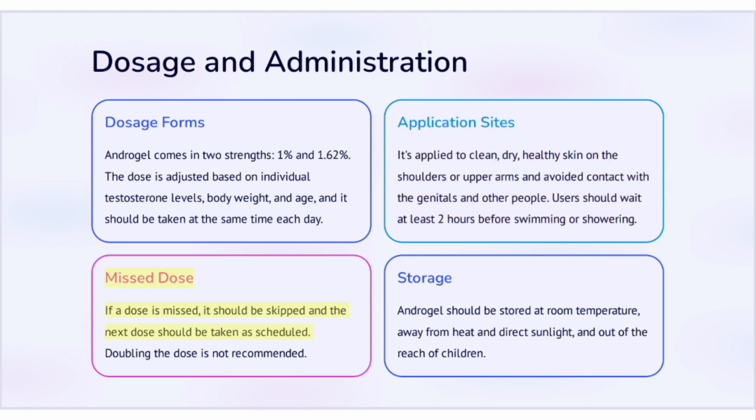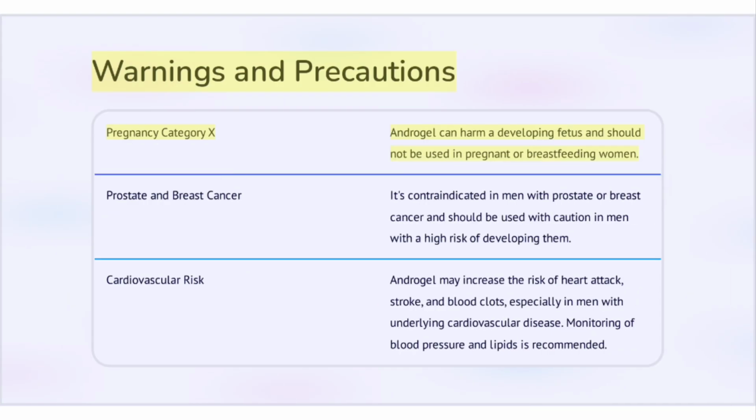Missed dose. If a dose is missed, it should be skipped, and the next dose should be taken as scheduled. Doubling the dose is not recommended. Storage. Androgel should be stored at room temperature, away from heat and direct sunlight, and out of the reach of children. Warnings and precautions. Pregnancy category X.